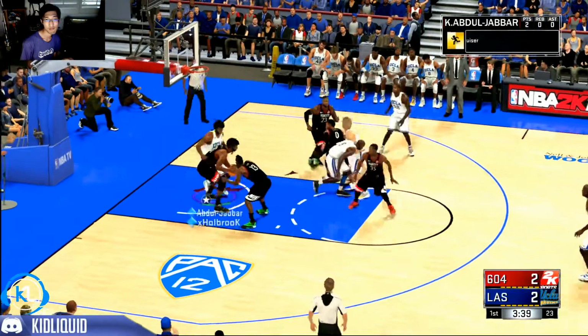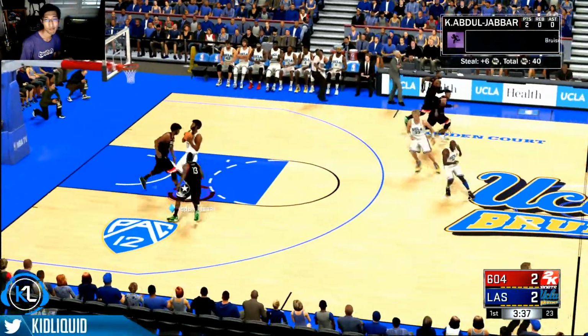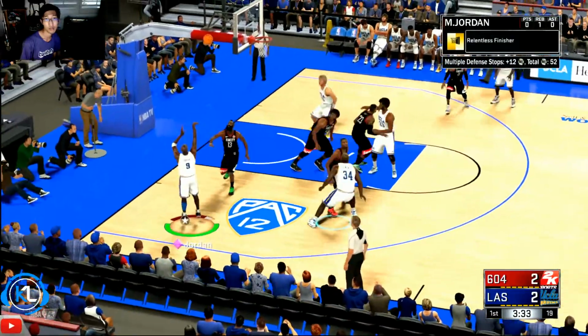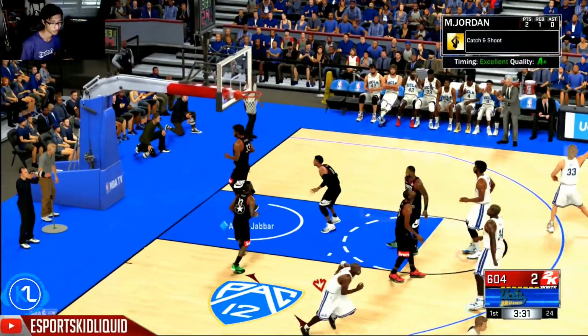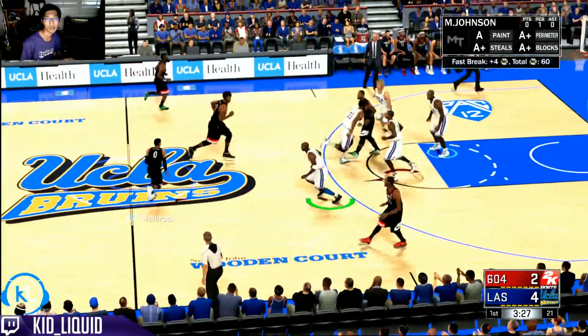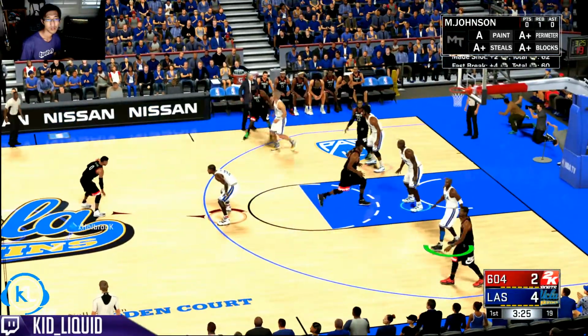And the rejection by Harden. It's stolen by Abdul-Jabbar. Outside for Jordan. Got that one up quick. Just such a well-rounded offensive player. He's got a little bit of everything.